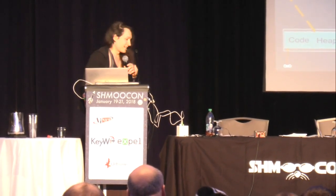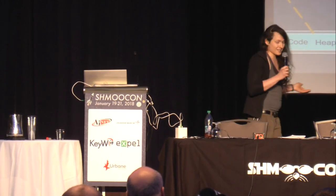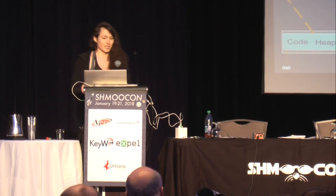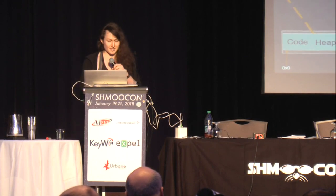So, a quick refresher about memory layouts in Linux, I suppose. If we imagine that those colorful blocks are Linux memory space, stack and heap grow towards each other. Shared libs are in the middle. This is on 64-bit at least.